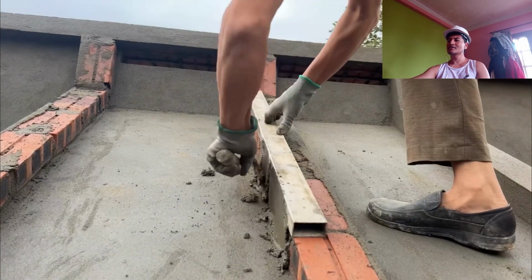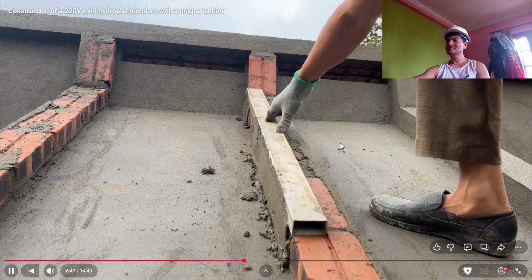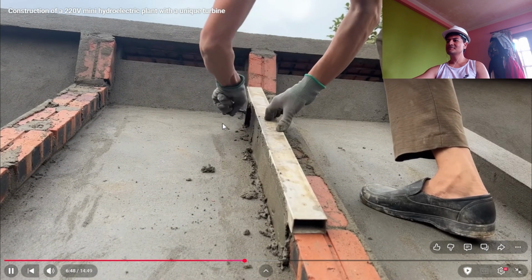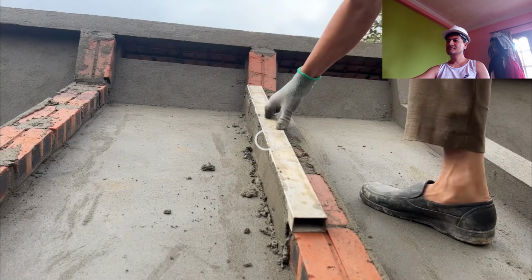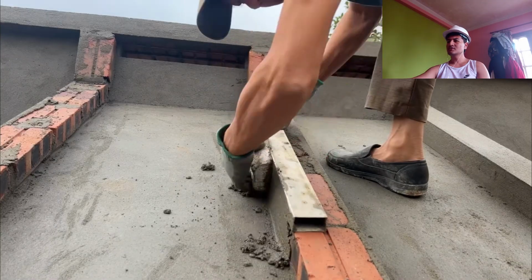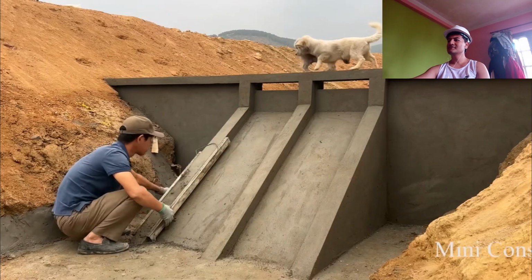Yes, that is what is going on. These are two cavities, this portion and this portion. Is he only going to plaster or is he going to use some steel bars as well? Yep.